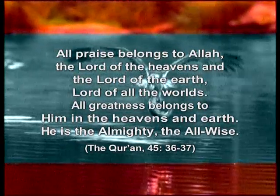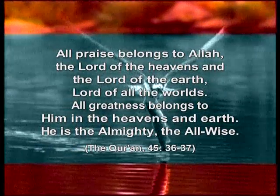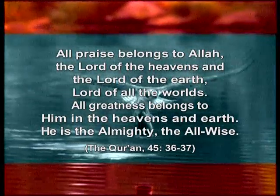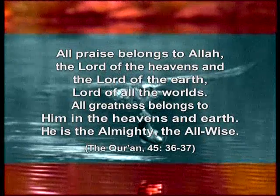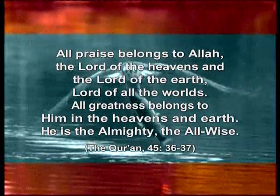All praise belongs to Allah, the Lord of the heavens and the Lord of the earth, Lord of all the worlds. All greatness belongs to Him in the heavens and earth. He is the Almighty, the All-Wise.